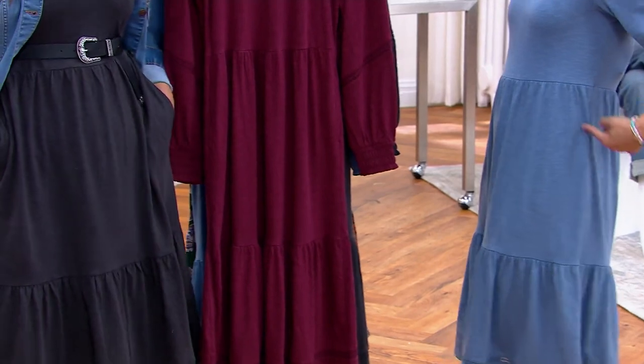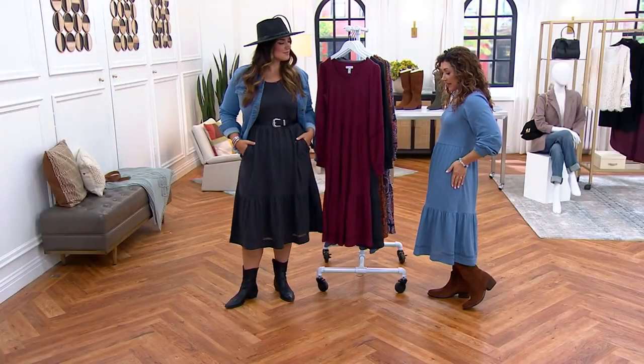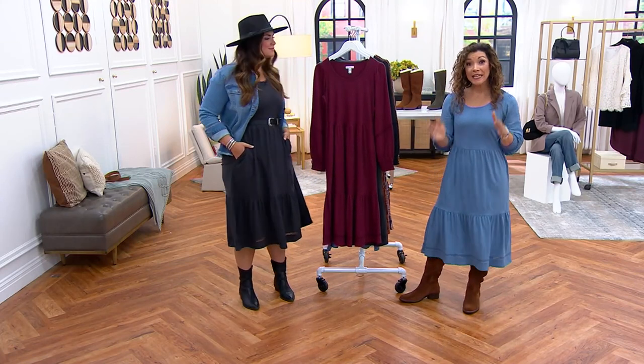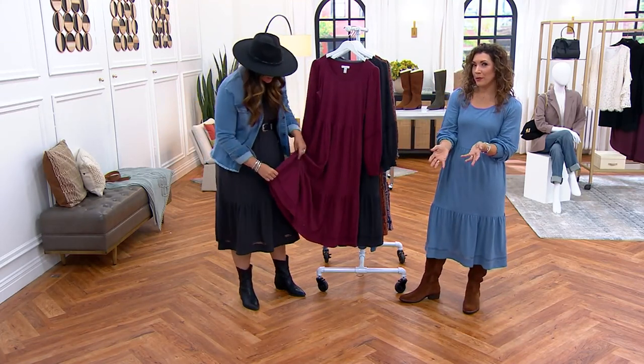We love a pocket moment. But they're sleek. We love a pocket. You know what I mean? When you don't have your hands in them, Tess, they're right on the seam. Oh, totally. And then that hem is that lace inset again. Yeah. So we're calling this a midi boot dress, and you're probably wondering what that means.